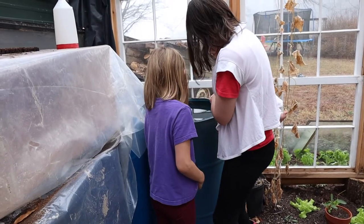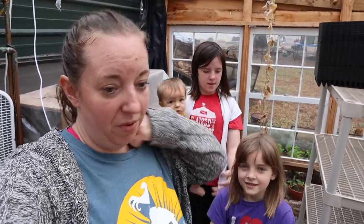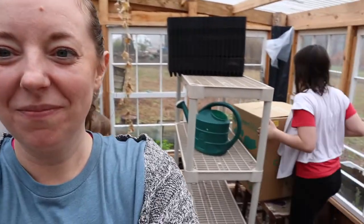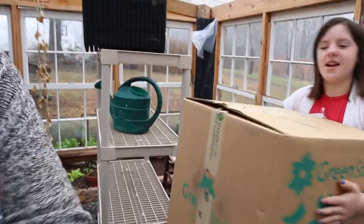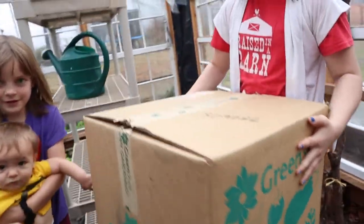All right, so we are in our greenhouse, our little greenhouse that Adam built a couple of winters ago. And I have something really exciting to show you guys. Here, I'll get it. It's a little heavy. Very nice. So this is our GreenStalk Vertical Planter. They sent us this so that we could show you guys, so that maybe it will give you some ideas of how you can plant vegetables, herbs, flowers in a little space.